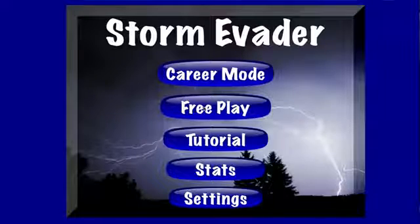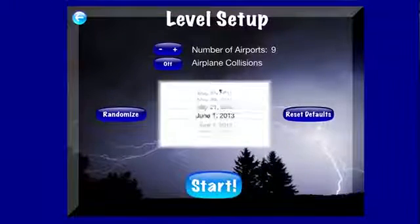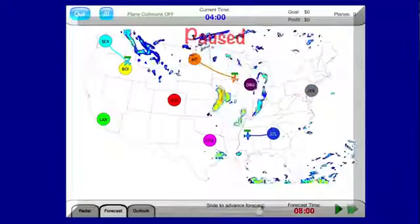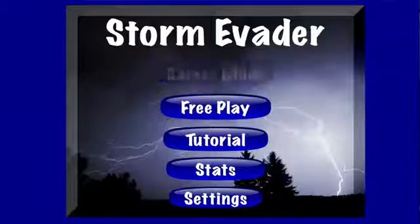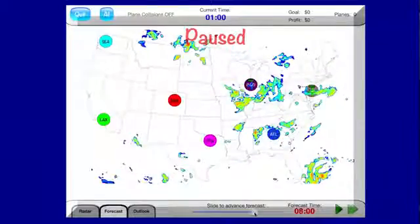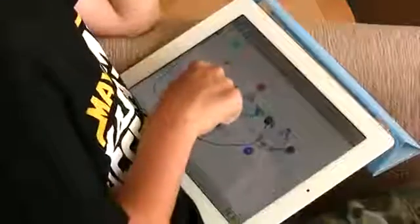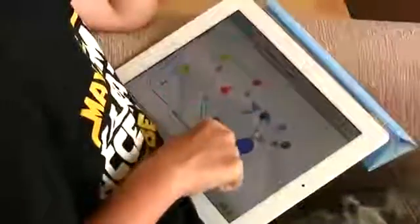The app features two modes of interactive gameplay. Free play allows players to fly during actual recorded severe weather events, including tornadoes. Career mode challenges students to research weather forecasts before deciding the safest route. Amy McGovern and her NSF-funded team hope the game encourages kids to see meteorology and computer science as problem-solving tools rather than just a segment on the evening news.